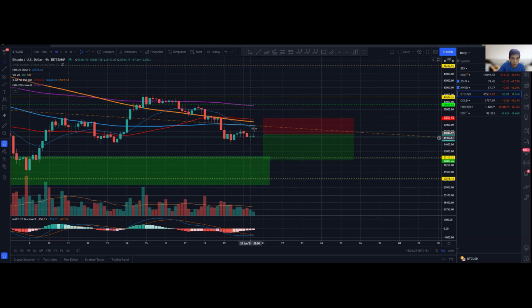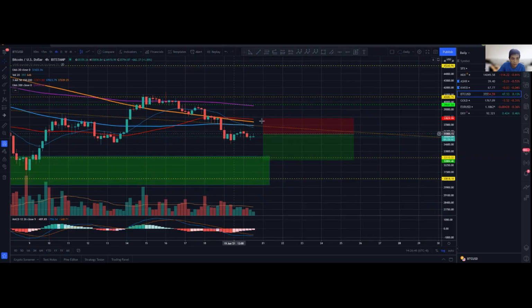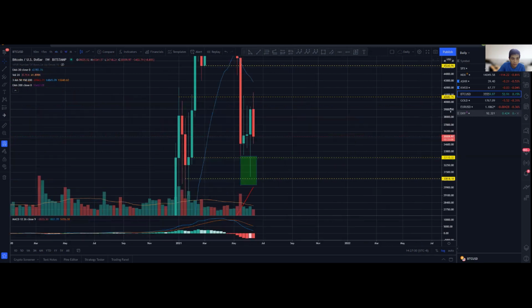I need to see a clear rejection of the 20 exponential moving average, and then I'll potentially enter a short setup, perhaps on a shorter time frame as a confirmation with a bearish market structure. Other than that, no major change. Like I mentioned, on the 4-hour, just wait for a clearer pattern of consolidation or pullback. If you have a weak pullback with strong rejection, then potentially it will be a very nice short setup. Otherwise, we do see increased bearish momentum, so nothing much has changed.